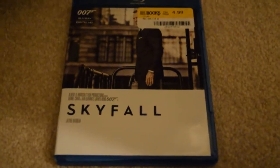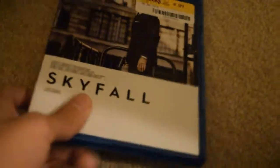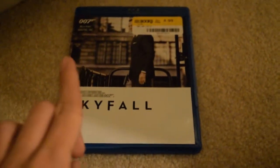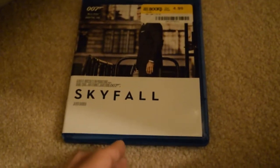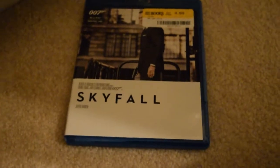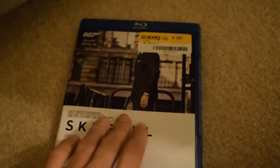Alright, next we got Skyfall. This is one of the more modern James Bond films, and I forgot the name of the actor that made this film. What was his name? Oh yeah, Daniel Craig. He's the one that made Casino Royale, this one, and I think another one, but Casino Royale still is my favorite movie by him, but this is also a really good movie that he made.